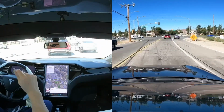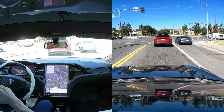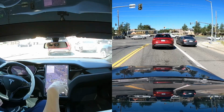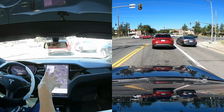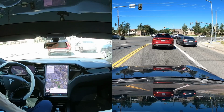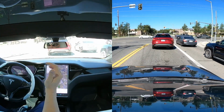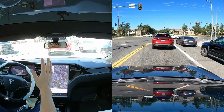And it's going to make lefts and rights like this car's doing right now. And I'm not talking about being in San Francisco or downtown LA or downtown San Diego, which are the only places that Waymo and Cruise are allowed to go. So where we're going right now, we're going to get into a little bit of traffic here. It's going to be a 3-lane. We're going to need to make a right into a 2-lane, and I believe they're doing construction there.